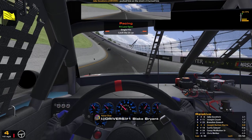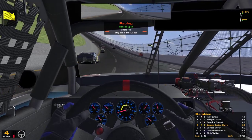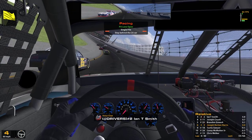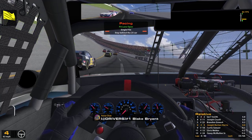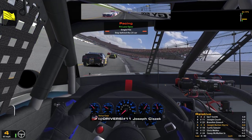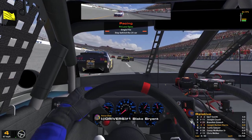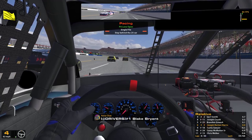NASCAR made that bumping rule in the Xfinity series, and iRacing netcode won't allow for that. Yep. Every straightaway out there again squarely. Pretty sure they told me I ran like four of these races and I got bumper hooked in all of them.